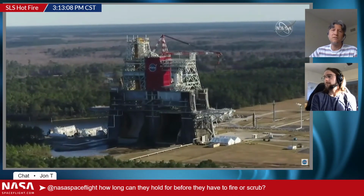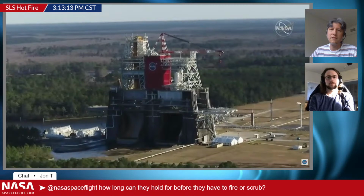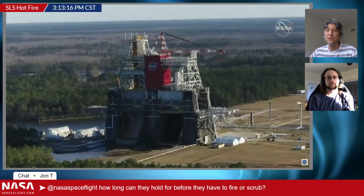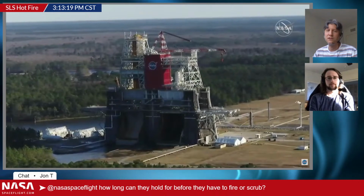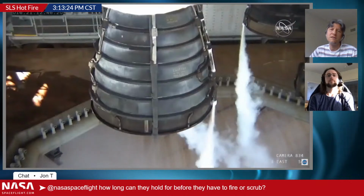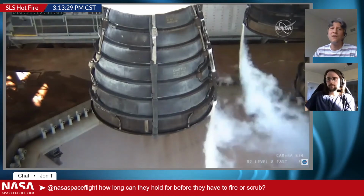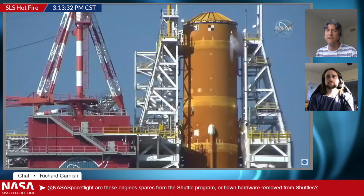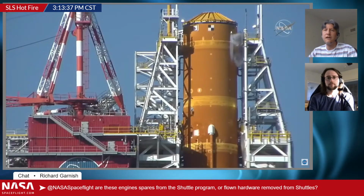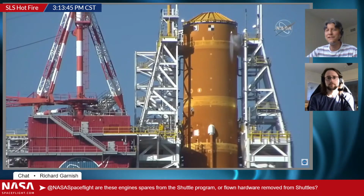I think that's one of the reasons they were trying to move the test up earlier: they do have a limited amount of propellants in the barges. The earlier they could get close to being ready, the more time they have to work issues. When they started this morning, they were really targeting 4 p.m. Central, and what ended up happening is they just got ahead of the timeline, and it went faster than they had expected.